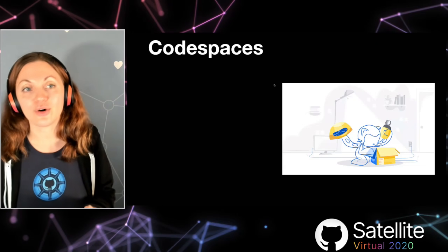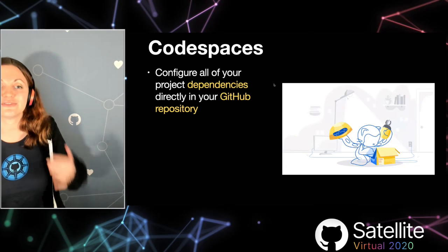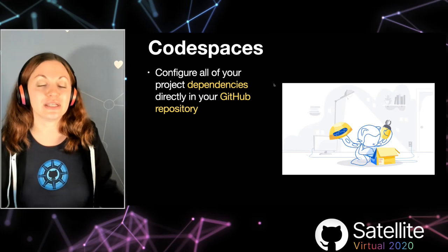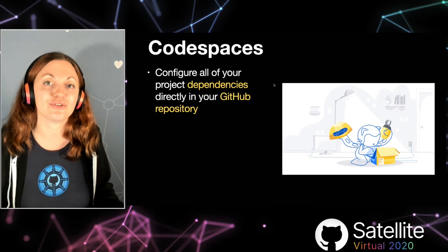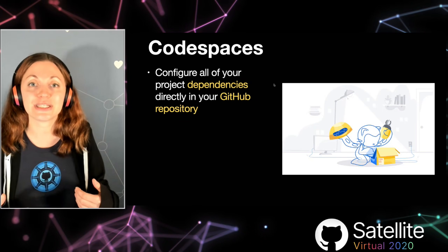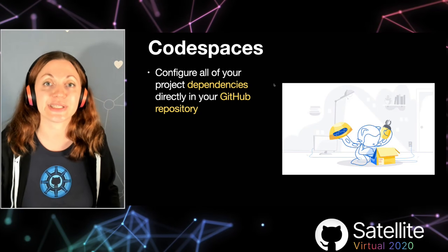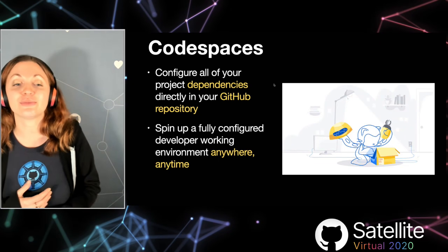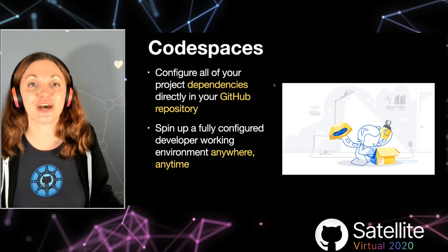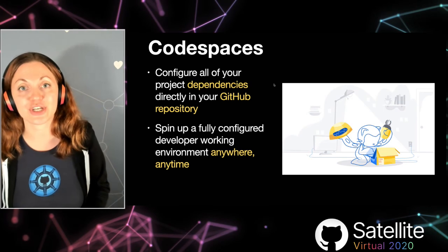Okay. So just to reiterate everything that we've talked about, you can configure all your project dependencies directly in your GitHub repository so that it spins up directly with everything that you need. And so as an open source maintainer, for instance, you get to configure your project dependencies so that people who come to contribute can spin up easily instead of spending days on setup, right? And then you can contribute from anywhere, anytime. So if you have a browser and if you have an internet connection, you'll be able to spin up Codespaces and contribute to your favorite project.